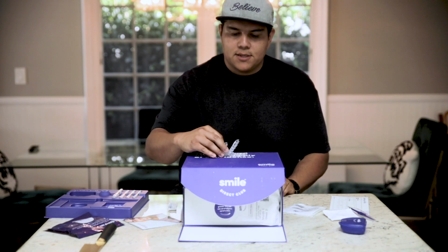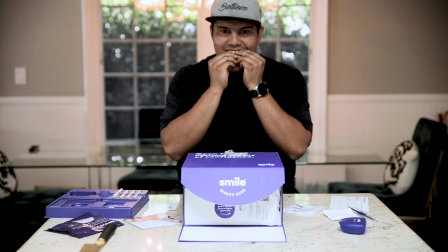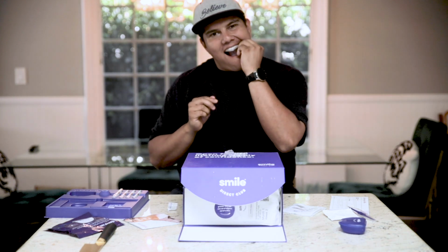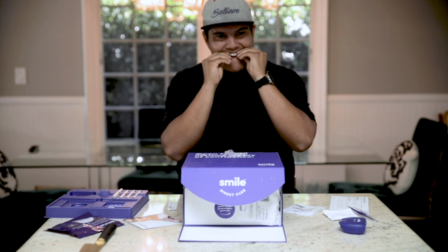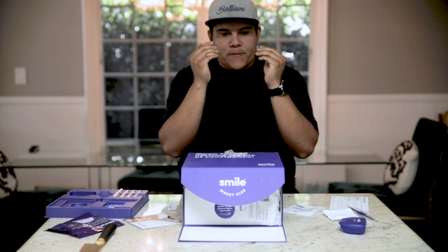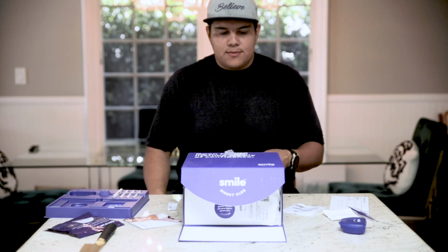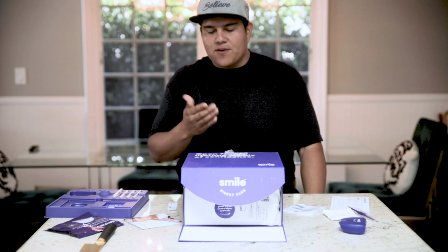All right, so they say to put the front teeth forward first and then the back. This side's not this side though. A little better. Oh, that's tight. There you go. Already drooling. Okay, now it's in. So what they really want you to do is make sure that the front ones are tight first.